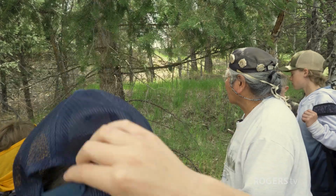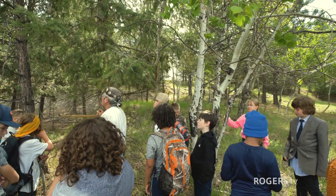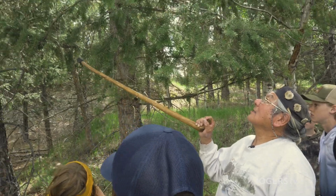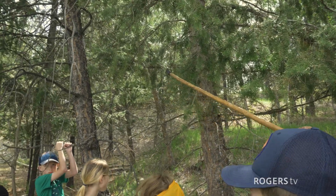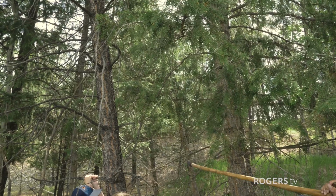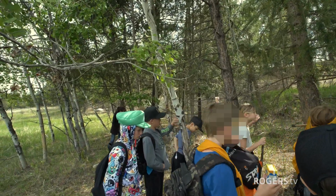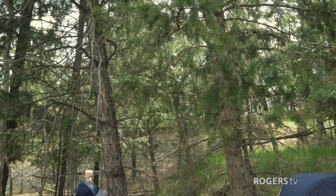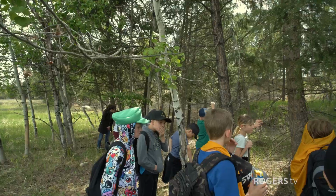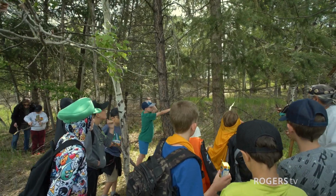So a lot of times, if you see a pine there, to guess how old they are, you just look at how big they are at the base. So which is older, this one or that one? Yeah, the fir.